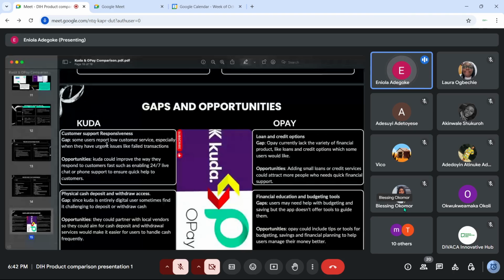What about the opportunities? Kuda could improve the way they respond to customers. They can be faster in their customer service, in their response to their customers. While for the opportunities for OPay, they can add small loans, add credit services to attract more people.